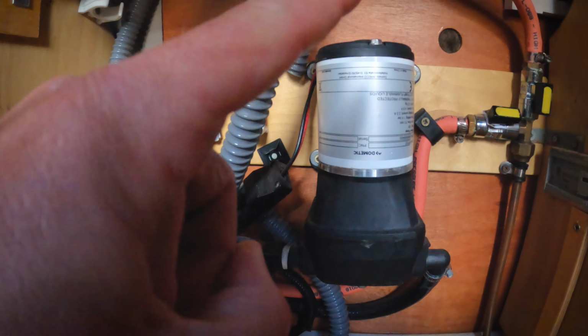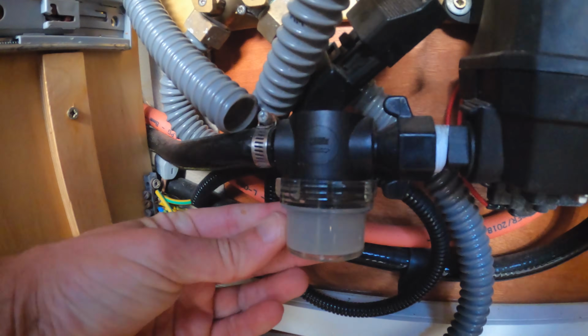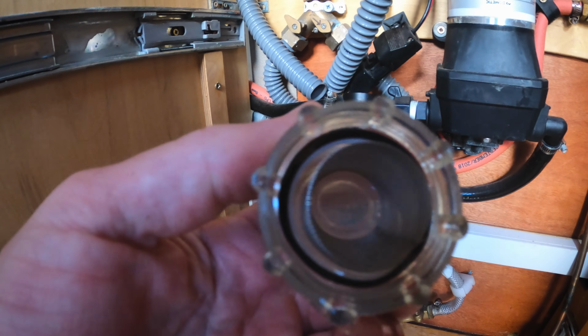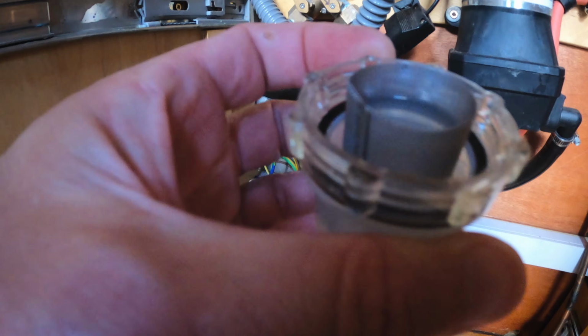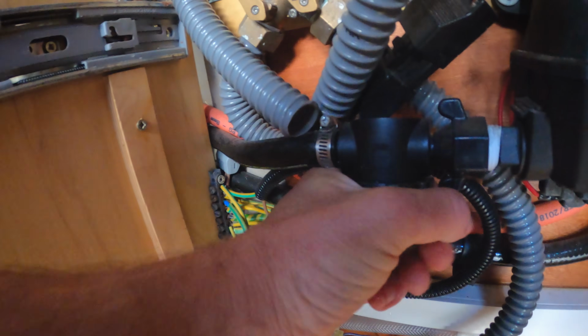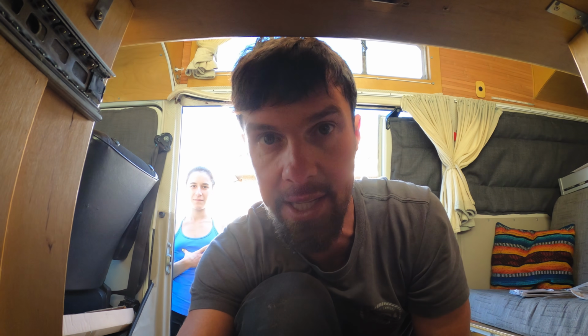In our plumbing section, on our main water pump here, we have a pre-filter, a gauze in here, which we need to check and make sure is clean, which I have just done. It's fine. It's actually surprising how clean it is. To be honest, a little suspicious. Put that back on. That's one job done, and our annual maintenance. Yay.